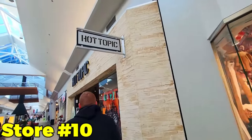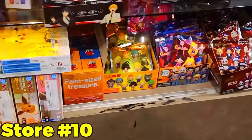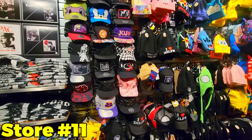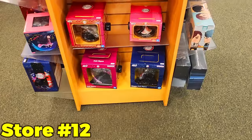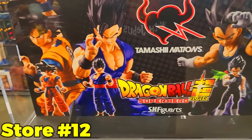Next, we went into Hot Topic, which really had nothing Dragon Ball other than some pajama pants and some of the keychains that we just bought all 16 of. While we were in the mall, we also went into a Spencer's, which usually has glasses and hats, but every single one they had, we had already bought last time we were here. Then we went into Barnes & Noble, who literally had nothing besides this one single Super Saiyan Goku figure and this cool sign they refused to sell me.